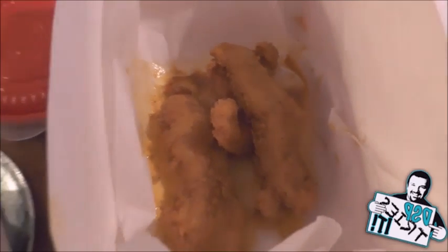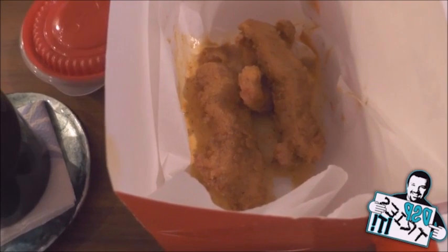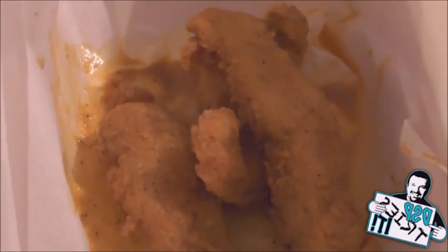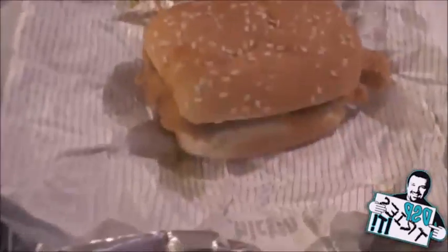Now you might say, how would I know that? How do I know it's not baked in? Because I saw the guy pull the tube out and squirt the honey mustard on top of the tenders. This was not cooked in at all. It's just wet because he put the sauce on it, which we could do at home.